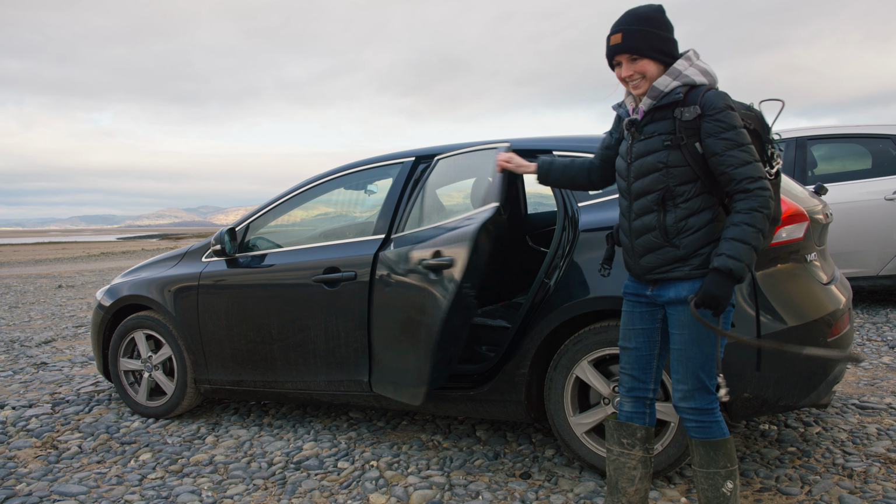Our day started out on the dune walk, located behind the visitor centre. This is also where the public toilets and dog poop bins are located.